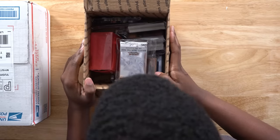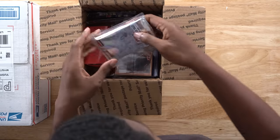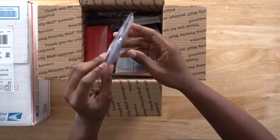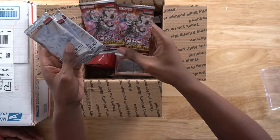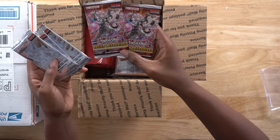Just so you guys know, I'm here for the hand inserted cards because that's a very interesting way to put it. Ooh, okay. There's lots of different things in here. We have two packs of Ghosts from the Past, two Ancient Guardians. Okay. What are we trying to pull out of here? This is your mystery. This is a stack of cards.